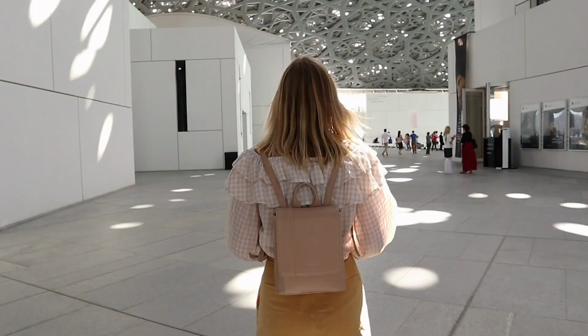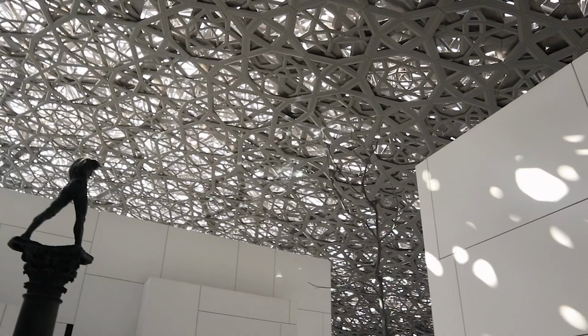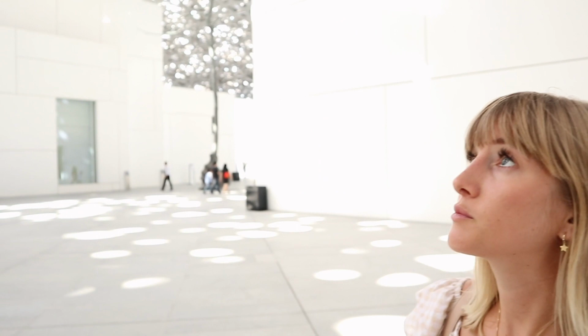We're visiting the Louvre in Abu Dhabi. And it is a museum. But I'm most excited about all the architecture because it's like a big dome and it's on the water here in Abu Dhabi, so it's pretty amazing.